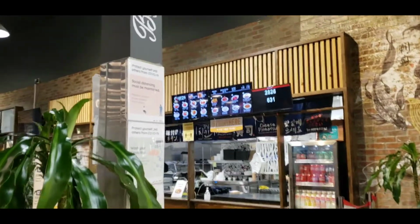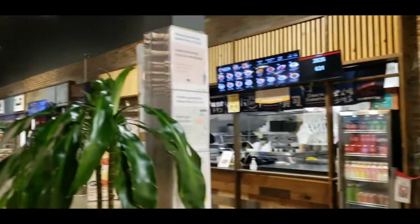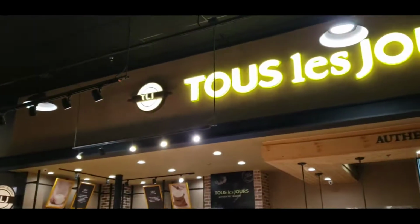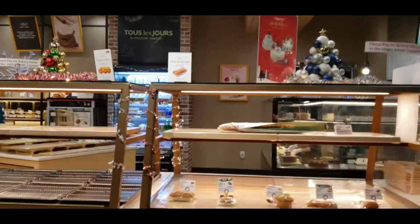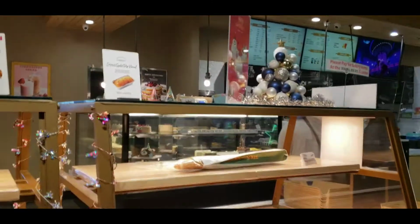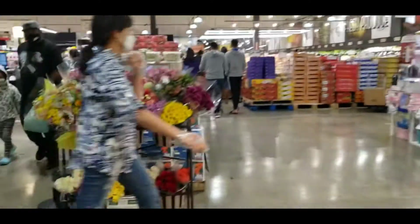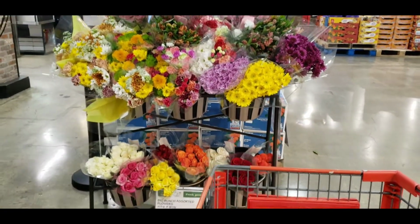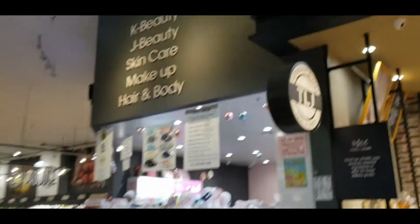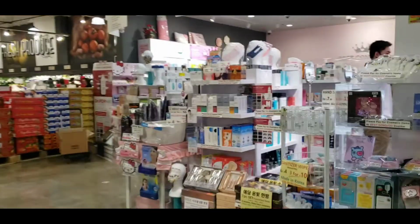Okay. Put it in here. And they serve different Korean food right there. And there's a Korean bakery, and they don't have much in here. So let's see. We're gonna check if they have any cakes over there. We got flowers. Beautiful flowers. They have K-Beauty, J-Beauty, skincare, makeup store right here.